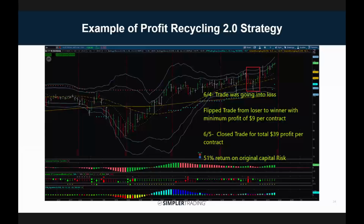The next day, I was able to close it out, take an additional $30 to create a total $39 profit per contract, and be able to recycle that back into my account, which was actually a 51% return on the original capital risk. So instead of taking the full loss on the trade, which if I had done nothing, it would have been a full loss on the trade, I was able to flip it, matching the chart direction here, right? Matching the pullback and kind of consolidation that we saw around the 30 period simple, and still be able to walk away with a profit.